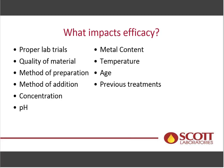Also, the method of addition. So if you just take your bucket of bentonite and pour it in over the top without mixing the tank or something like that, you're not going to get good dispersion of the fining aid. So the method of addition is important. A really good way to do it is using a venturi, where you pump the wine through a venturi and it will pull in the fining aid through a port on the venturi. You can dial in the distribution very well and get very good dispersion and contact that way.